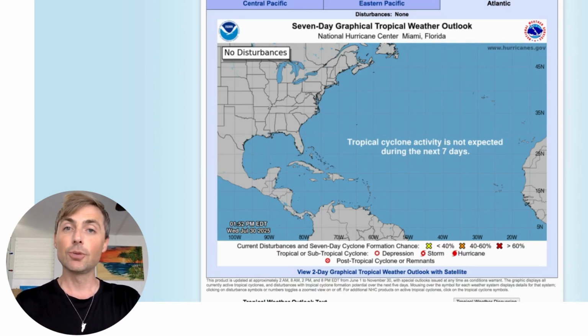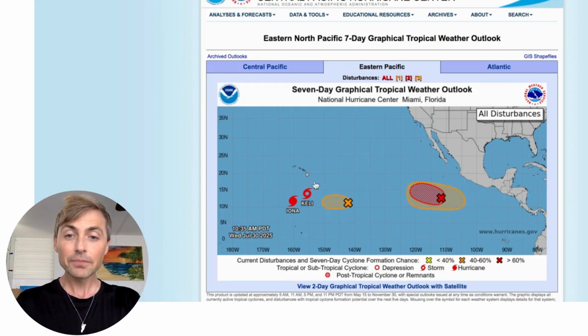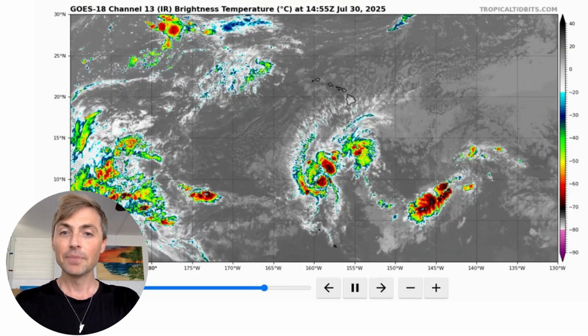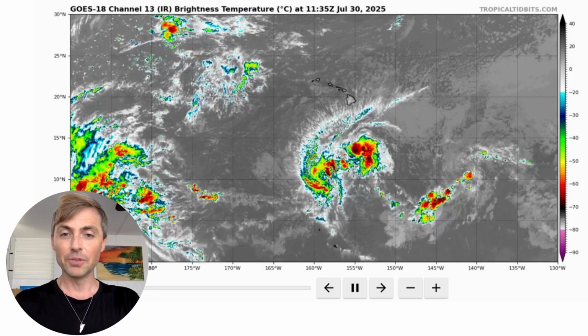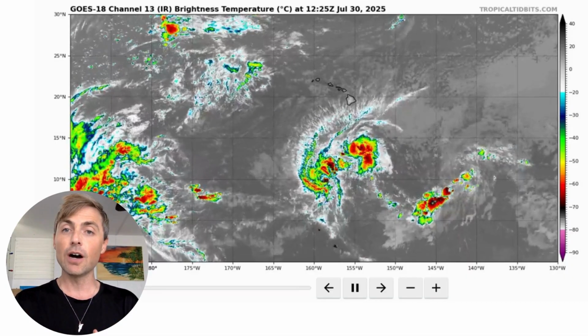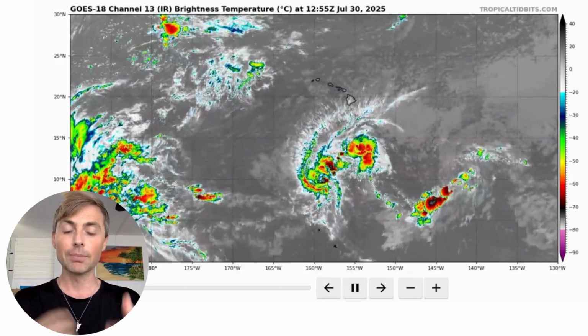Now, let me just quickly jump over to the Eastern Pacific, where this is a totally different story, because check out what's going on. We've got Hurricane Iona, Tropical Storm Kelly, and 3 additional areas that are being monitored by the National Hurricane Center. And I just want to show you south of Hawaii. Check out what's going on with the storms over here. As of now, these systems are not anticipated to directly affect land, but certainly this can churn up the seas.